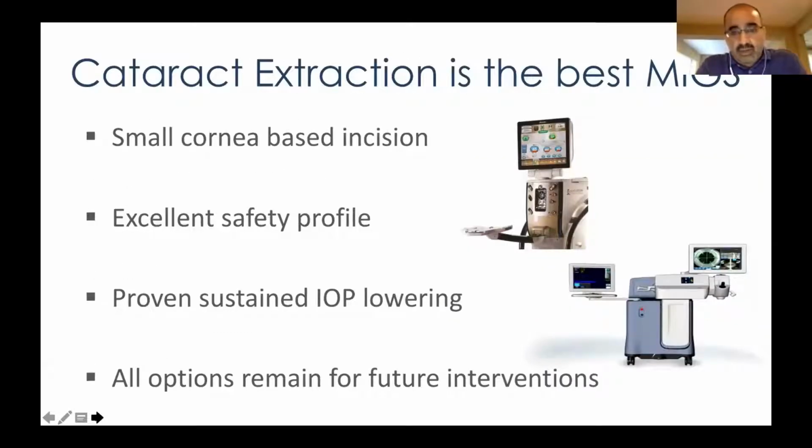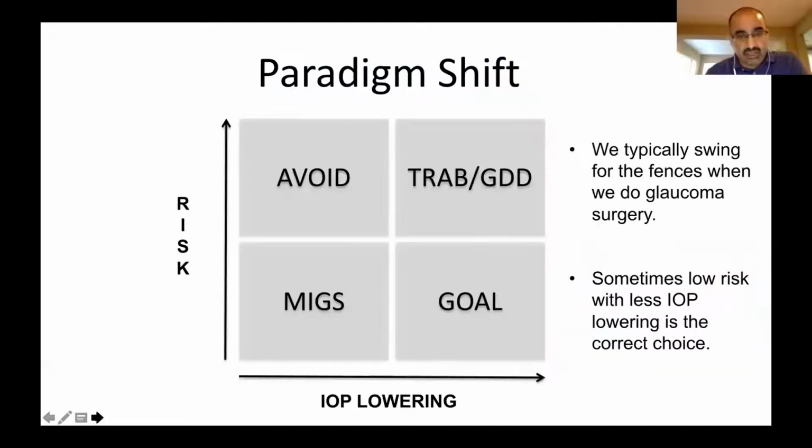So in my opinion, when you look at that wish list, cataract surgery is actually the best MIGS procedure that we have. We use a small cornea-based incision, excellent safety, proven sustained IOP lowering, and all options remain for future interventions. We don't really take anything off the table, whether it's a traditional MIGS procedure or more invasive surgeries like trabeculectomy or glaucoma drainage device.